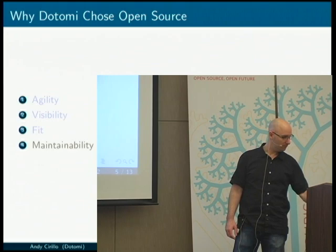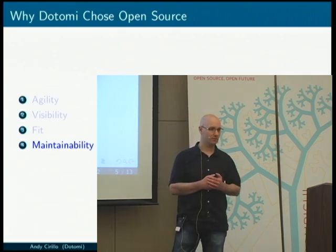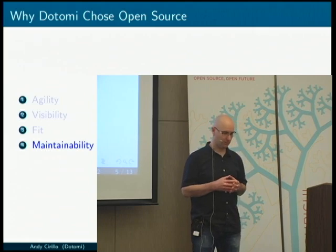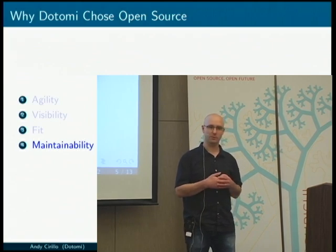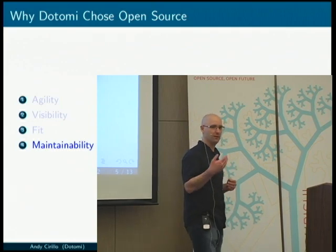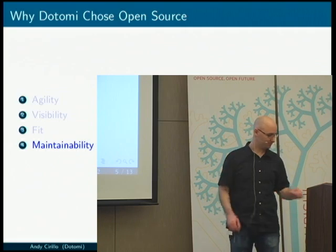And then finally, maintainability. This again goes to being able to have access to the source code. You always have the option of maintaining the code yourself, which means you don't have to worry about companies going out of business. If the open source project is abandoned, you still have the source in your possession, and you can maintain it if you need to.